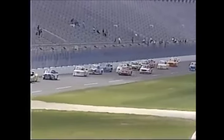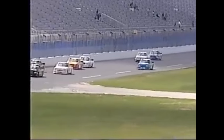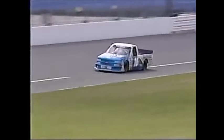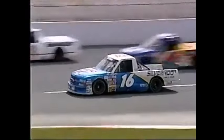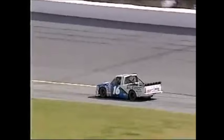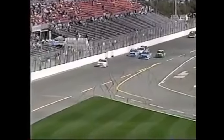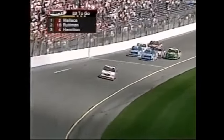Meanwhile, look at the traffic behind them. They're going to try it 3 wide all the way down the apron. In fact, that's someone slowing there. That is the 16 of Jimmy Hensley. Look at that left rear. Probably what you're talking about, Ray, some debris on the racetrack, run over it and puncture that tire. Yeah, Benny, again, that's one of the problems when they do have a wreck. 3 wide through the tri-oval. Pick your favorite and hold on, boys.